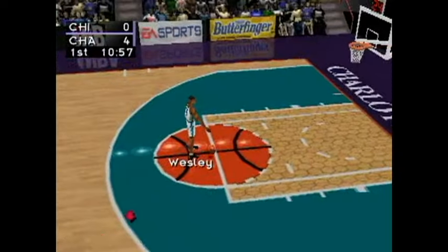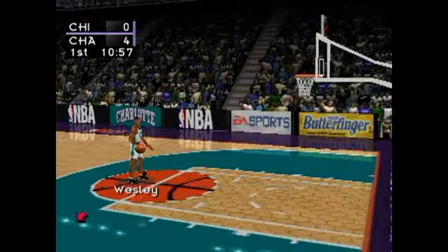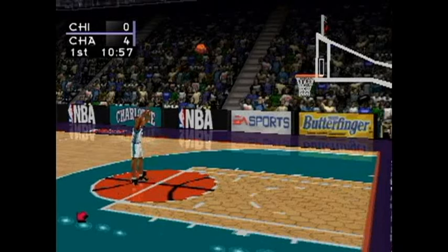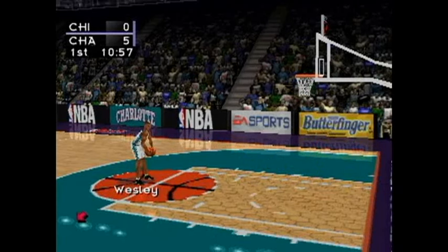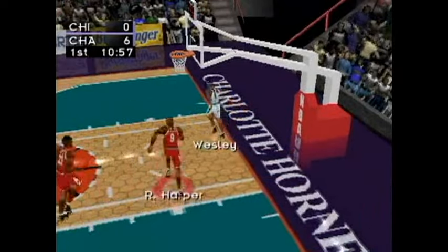Everybody got to find a way, you know what I'm saying? He goes to the line shooting 2. He puts up the free throw attempt. Gets the first. Makes his second shot.